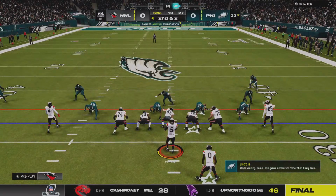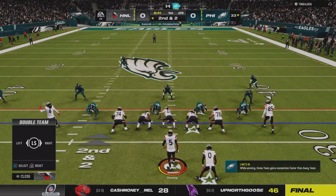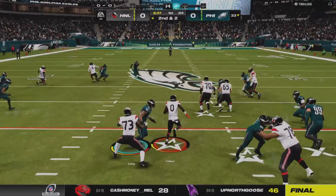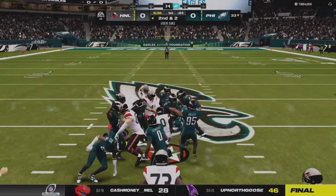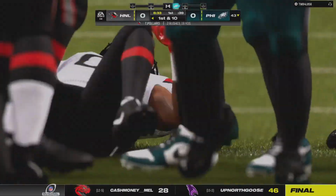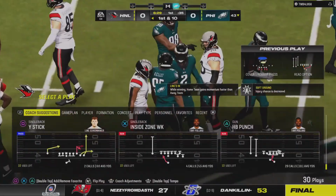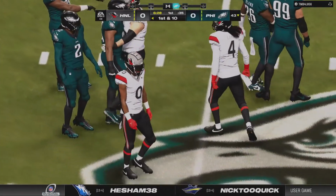There's a 2nd and 2 now from the 33. Option play. Here's Pollard. Able to avoid him at the 40. And they get him down, but not before he takes it across the 40-yard line. 11 yards there. First down.